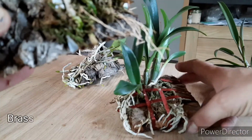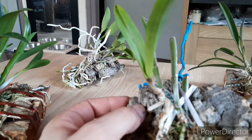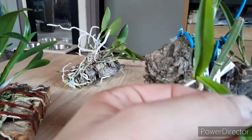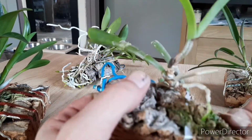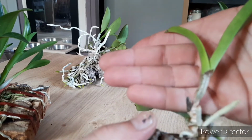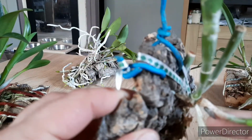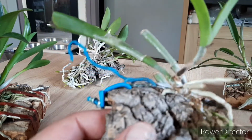Then my Brassavola Jiminy Cricket. It took a dive when I first got it. And then it grew this growth. It's not looking very well, but it might get a bit too high light. It stood still for a while, but I recently noticed, focus please. Well, there's a new growth there. A bit high up, but when the roots come, I'm just gonna put a tiny bit of moss there so it can stay moist.